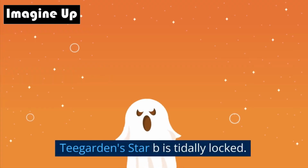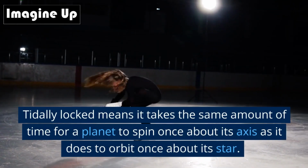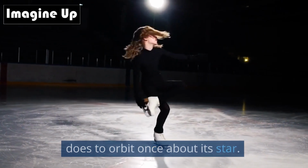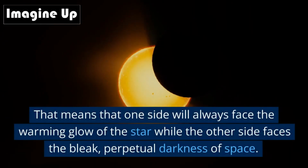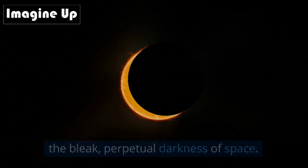Teegarden Star B is tidally locked. Tidally locked means it takes the same amount of time for a planet to spin once about its axis as it does to orbit once about its star. That means that one side will always face the warming glow of the star while the other side faces the bleak, perpetual darkness of space.